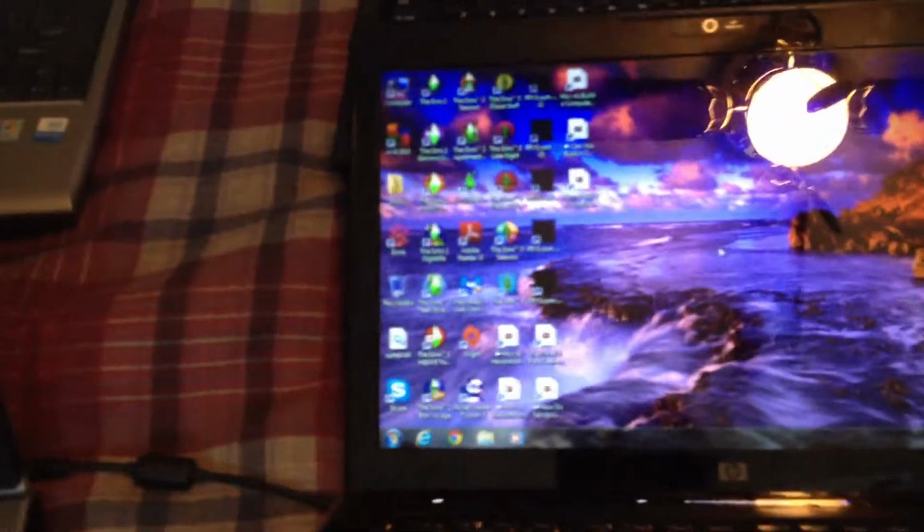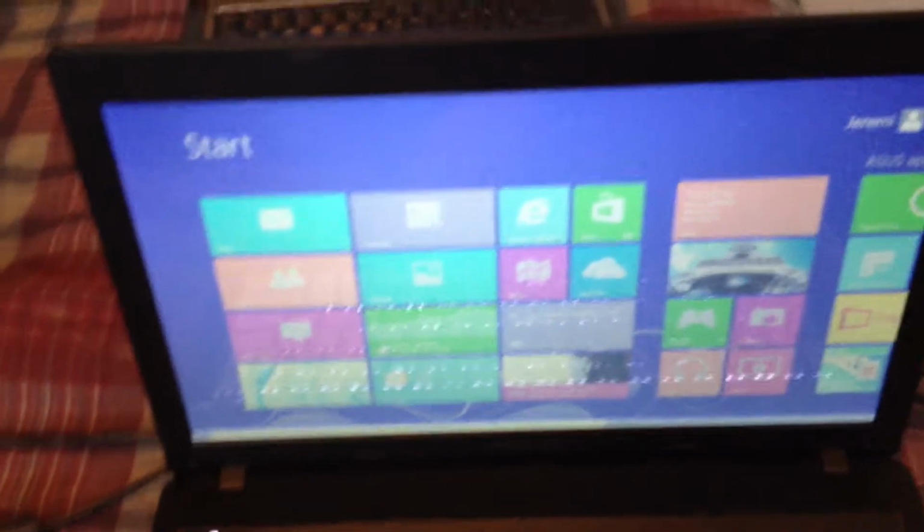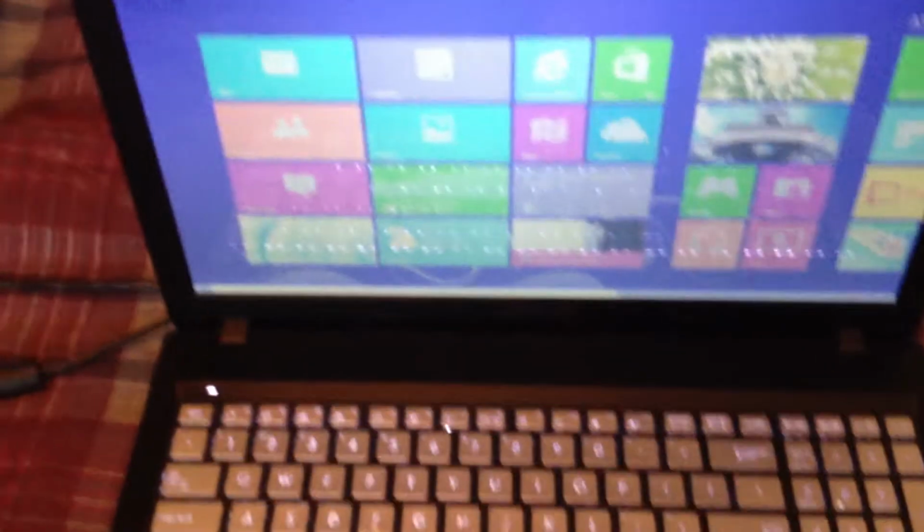This one has Windows 7. It's got a Core 2 Duo. I believe it's either a 15 or a 17-inch screen. All the rest of them are like 14 inches. This one has 4 gigs of memory and a 500 gig hard drive. This one's got a 750 gig hard drive with I think like 6 gigs of DDR3 memory.